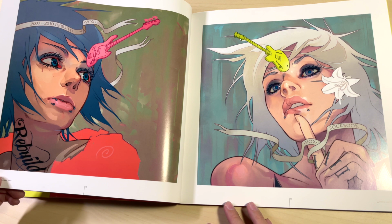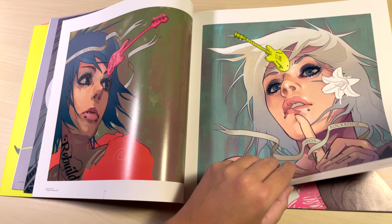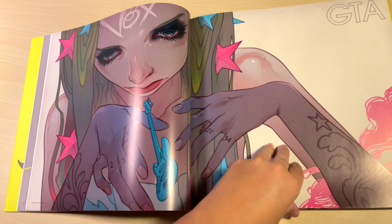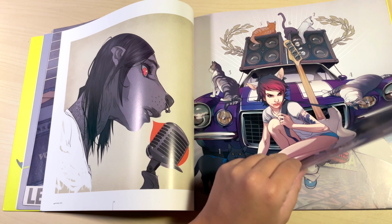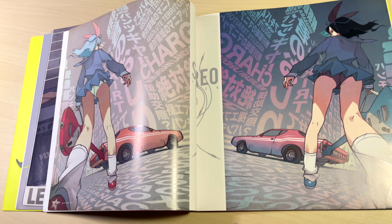But yeah, these girls are very tattoos and almost scene looking hair. Lots of piercings. I did buy this in, I think this was 2013, so that definitely was the thing back then. Got a lot of anime influence too, and some of it reminds me a little bit of Borderlands as well, which is interesting.